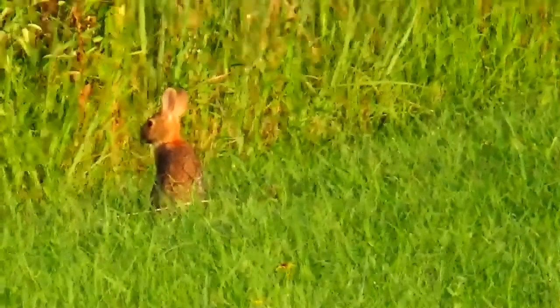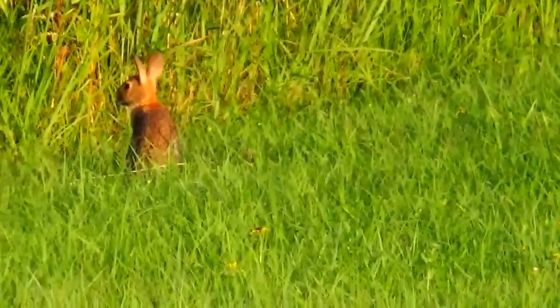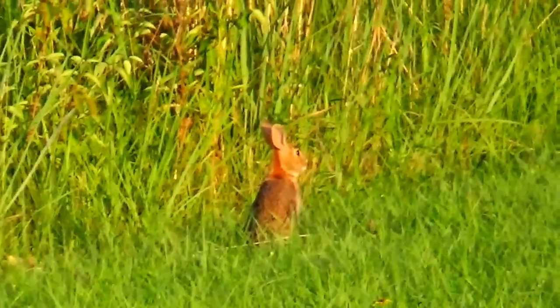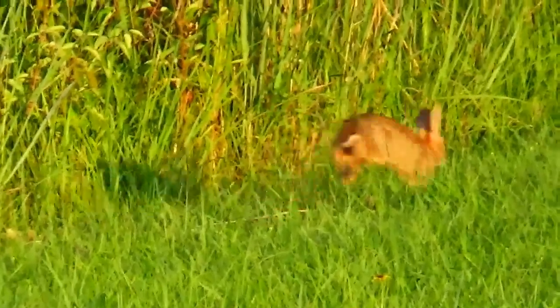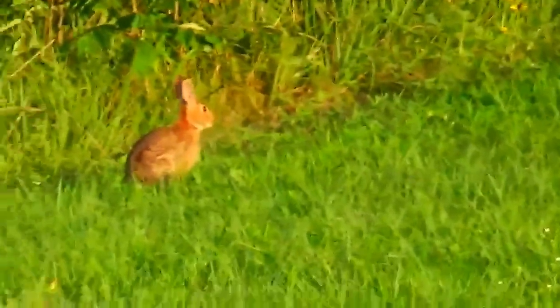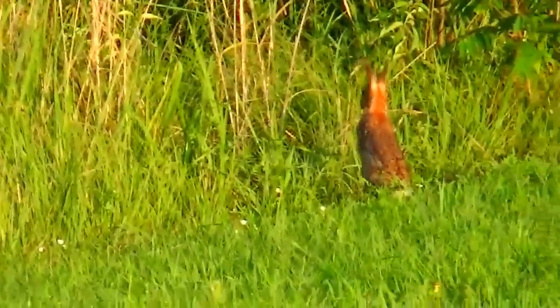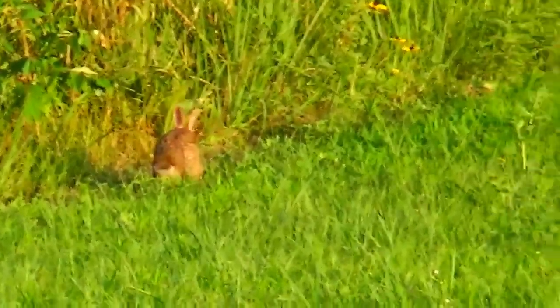I'm trying to take an inventory of my bunny population. Evening time, they come out and sit. Just want to try to get a small count of how many I see. These are wild rabbits. These are Kansas cottontails.